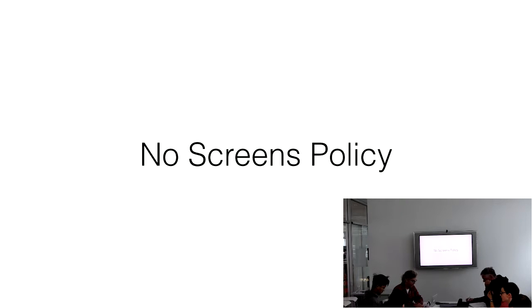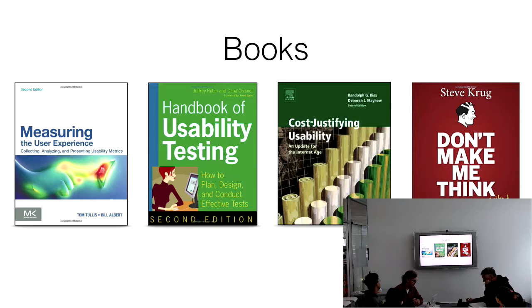Right. There are a couple of books that I would highly recommend you get your hands on. Measuring the User Experience is probably a very important one. Handbook of Usability as well. Cost Justifying Usability is a one of a kind thing in the sense that very often when you deal with usability, people will challenge you and say, okay, why should we do this? You know, it just costs money. Companies are not necessarily open to the idea of testing their products and services with people. And this book gives you all the ammunition you need to shoot back from a financial point of view. It essentially outlines how you save money when you do this process.